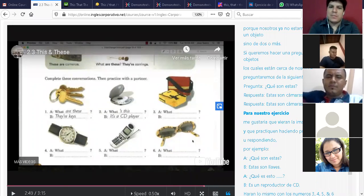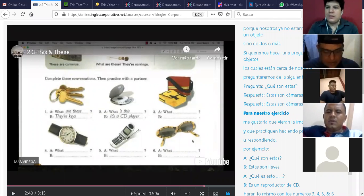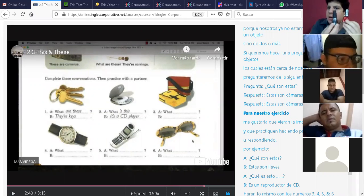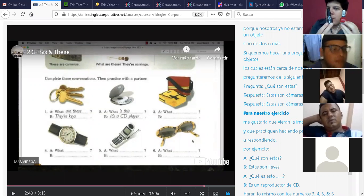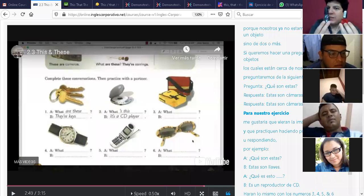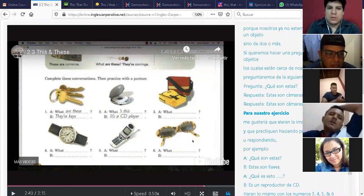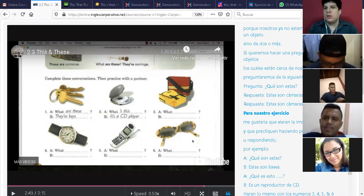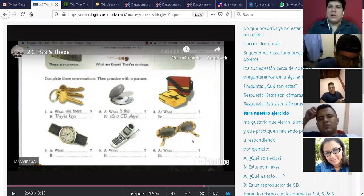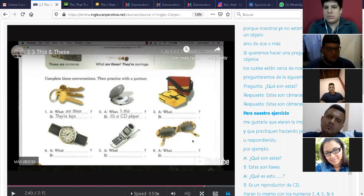Pintura de uña. There you go. Nail polish. So, ¿y si tuviera dos? Nail polish. ¿Cuál es la pregunta para esto? Si los tengo cerca. What are these? ¿Y si estuvieran lejos? What are those? Exactly. What are those? Now, depende. Si están cerca, dijéramos, these are nail polishes, en plural. Right? These are nail polishes.